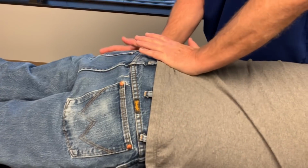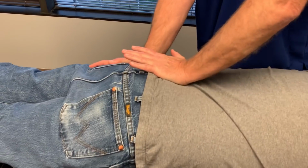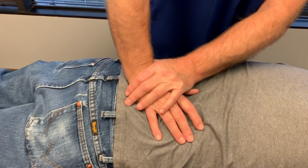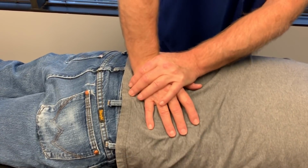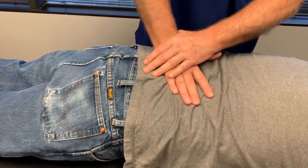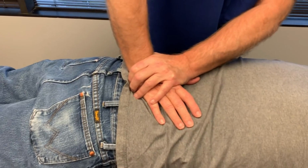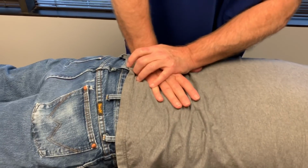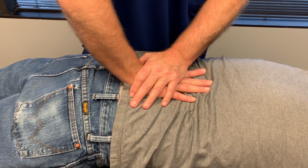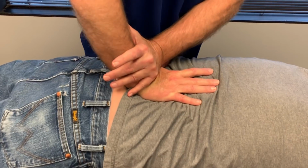I'm also contacting his hip and adjusting his hip joint simultaneous with his SI joint. Then I move over to the right sacroiliac joint, and I'm adjusting that straight down at a 45-degree angle. And then the sacrum straight down, superior to inferior in P to A. And then I'm on the fifth lumbar vertebra right now, straight P to A. L4 straight P to A.